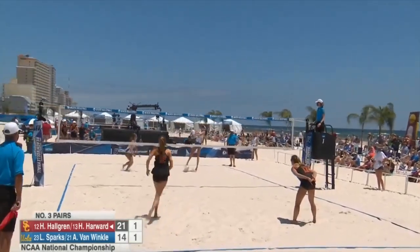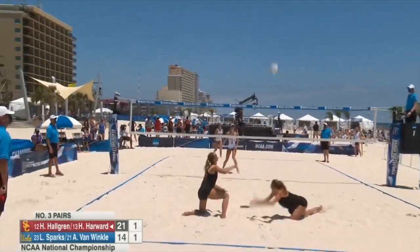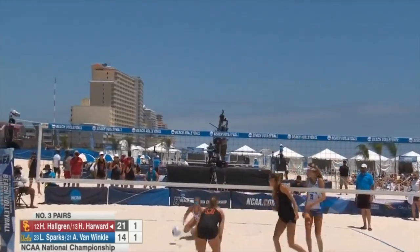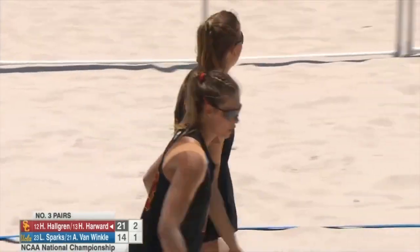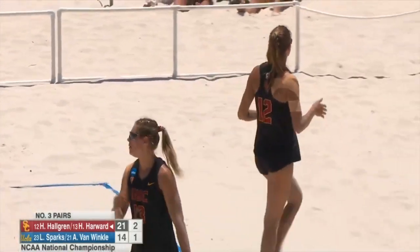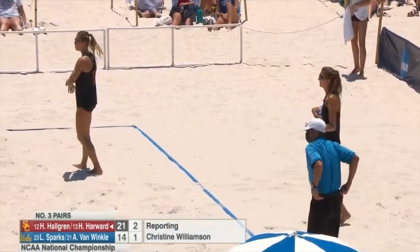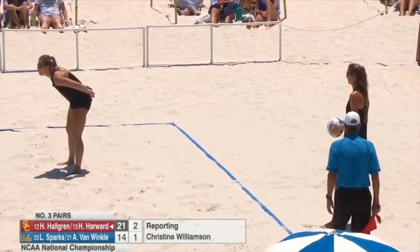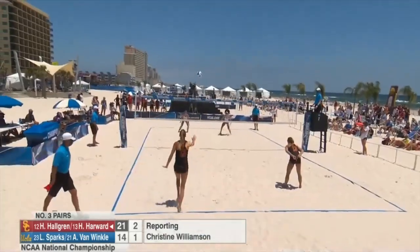Hallgren serving. Gets UCLA out of system. Hallgren, yes! Let's go down to Christine, who's been watching the 3s. You guys talked about how last time these 2 teams matched up, this USC pair was not able to get it done. Between the sets, they looked at each other and they said, we already knew we were capable of doing that. Keep doing what we do. And if they make adjustments, that's great.